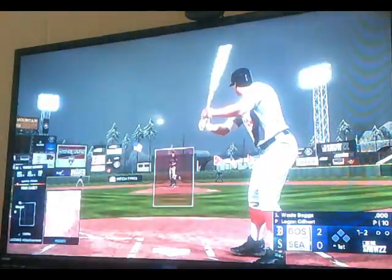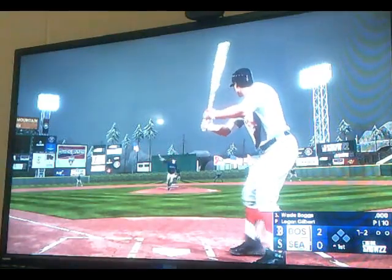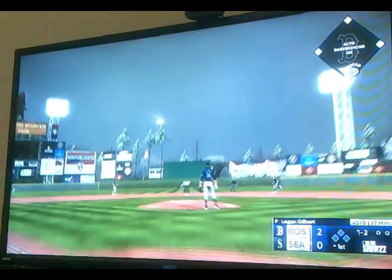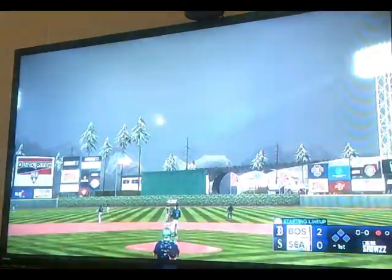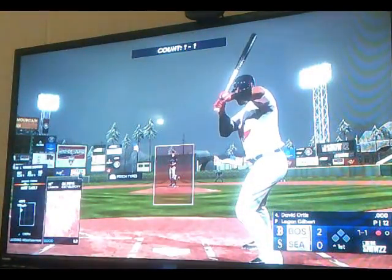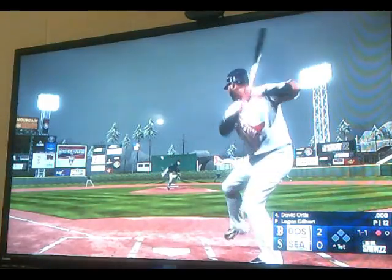Red Sox already leading. If Boston wins, Toronto technically, because of how far they got in the playoffs, would actually have home field. Yeah, Toronto would have home field against Boston because of the playoffs. In for Boston, David Ortiz. Big time power. I think they'd rather have Seattle.